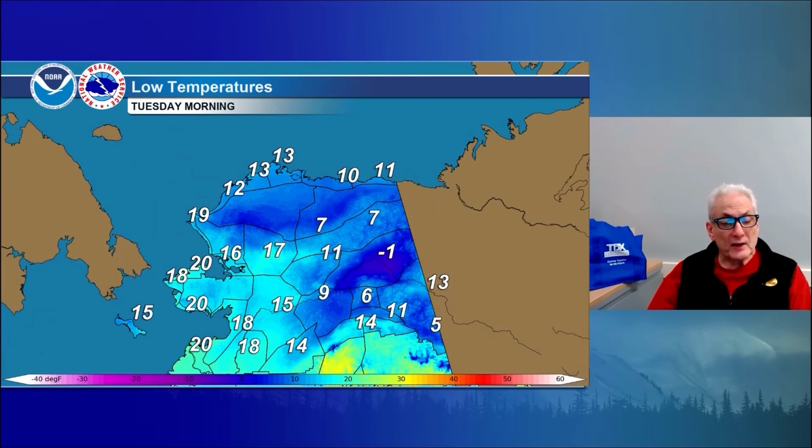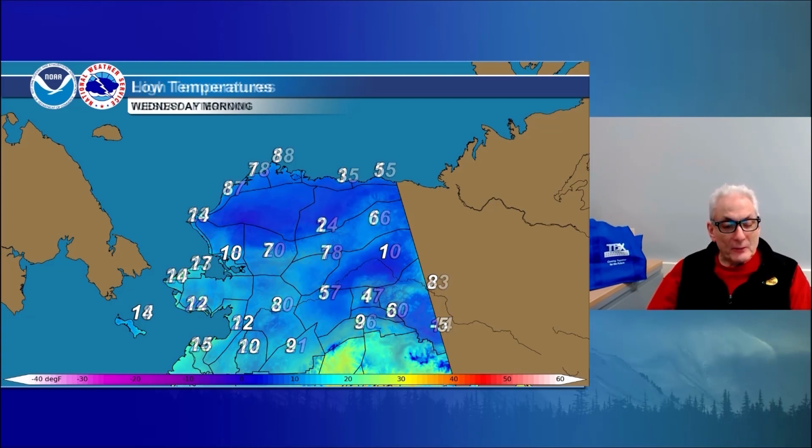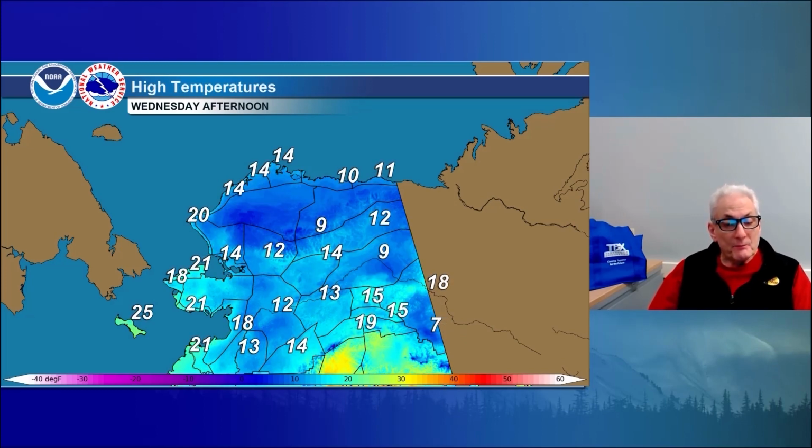Up to the north, lows tonight, single numbers to teens for much of the area, all the way up to the Arctic coast, closer to 20 out to the Seward Peninsula area, then 15 for St. Lawrence Island. Highs, Gambell, Savoonga in the upper teens, mid-20s for Nome, and in the teens for the eastern interior, followed by lows anywhere from 0 to 10 above central and eastern interior, as well as all the way out to the Arctic coast and North Slope, and in the teens for the Seward Peninsula, St. Lawrence Island. And for highs, 10 to 15 over the interior to the Arctic coast, and 15 to 22 out to the west.